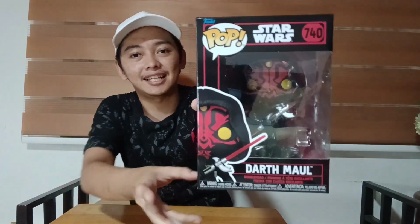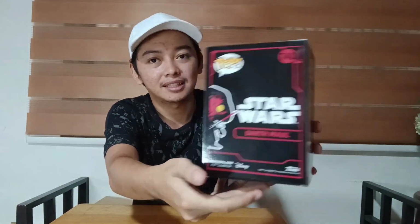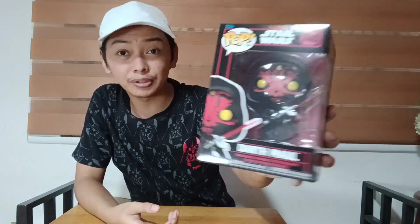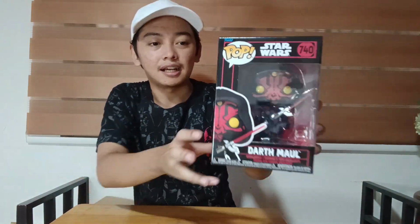So ito siya guys, ayan siya. That's the side, that's the back, the other side, then Darth Maul again. So I think this is the first figure na makuha natin. And I do really apologize for the background noise guys, so please bear with me. I'm trying to raise my voice para at least naririnig nyo. So this is the first one, si Darth Maul.